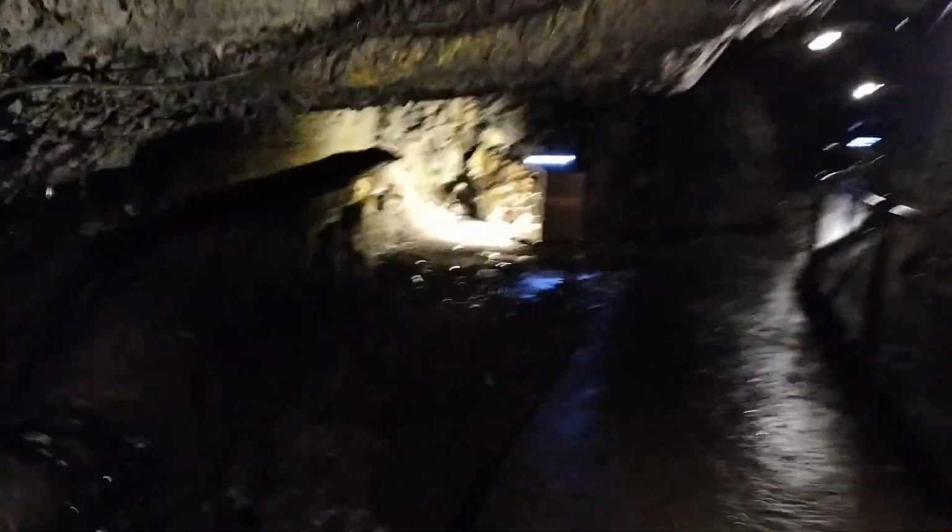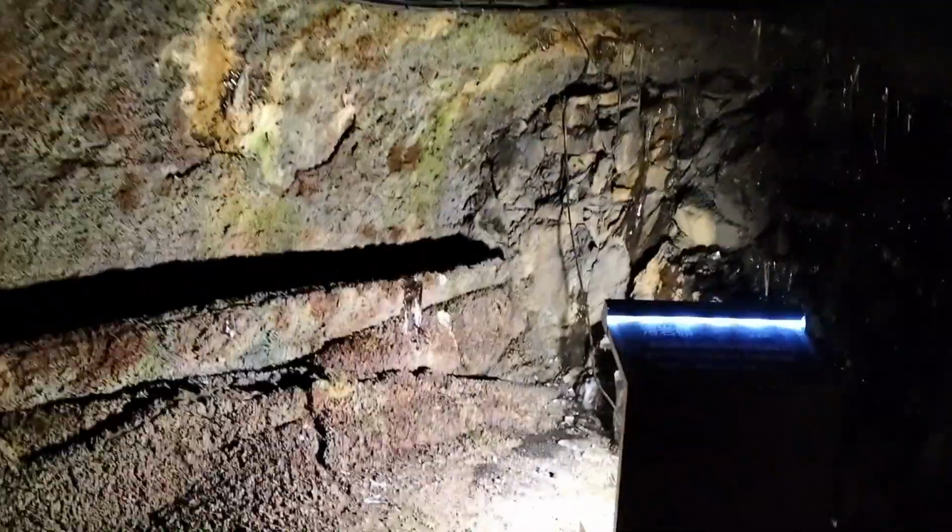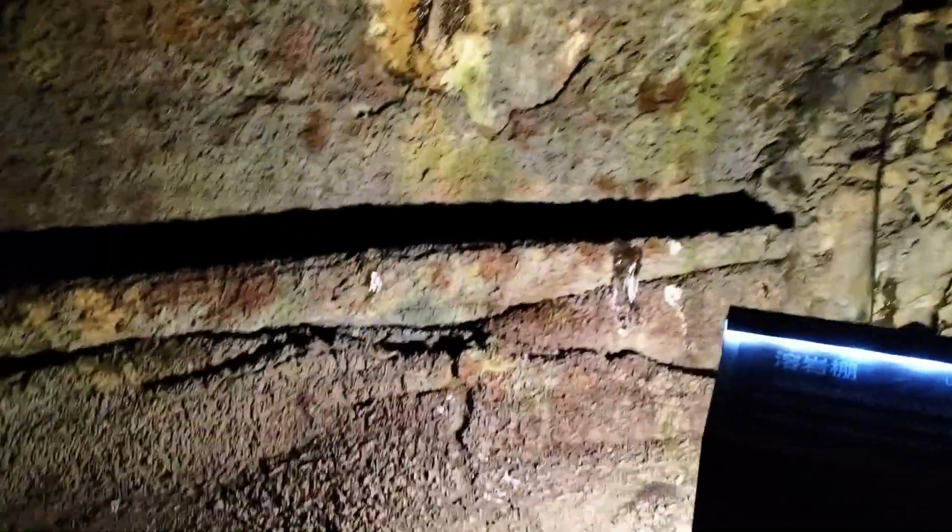I'm sure it's taller than 1.4 meters though. So I thought 1.4 was, oh no, I suppose. I'm only 1.5 and a bit, aren't we? So that's a lava shelf apparently. Apparently so. Hello. Mind your head.